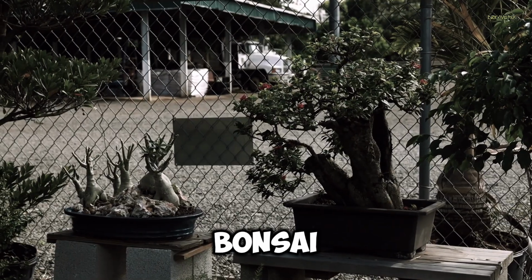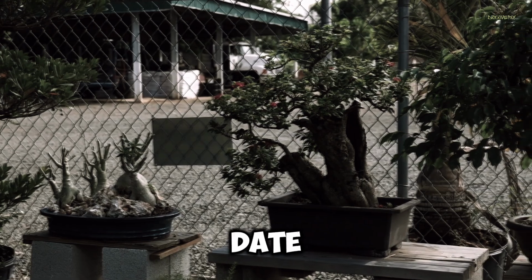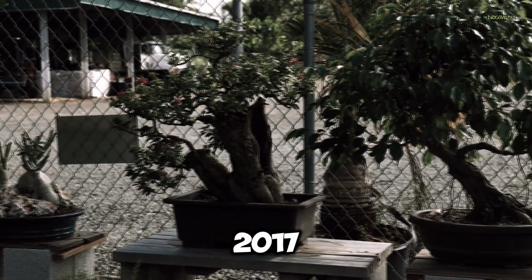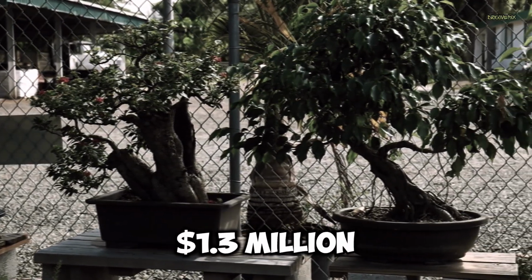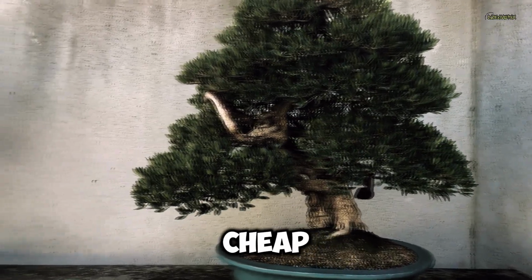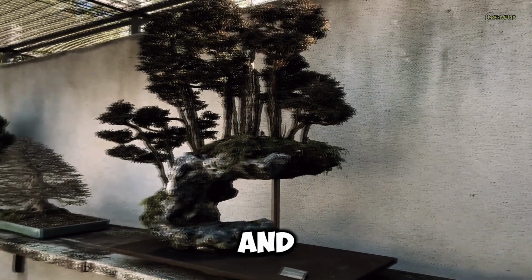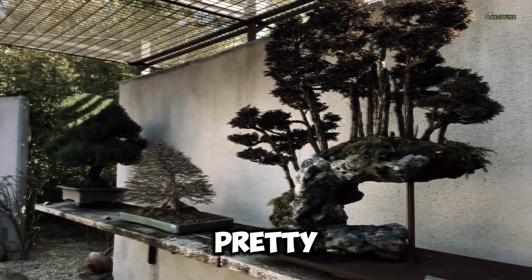Today, the world bonsai market has grown to a staggering $8.5 billion, and to date, the most expensive tree sold in 2017 for a whopping $1.3 million in a private sale. But it is possible to buy very cheap variations of the tree for about $20 in garden centers around the world, and the very best specimens, though, can fetch a pretty penny.